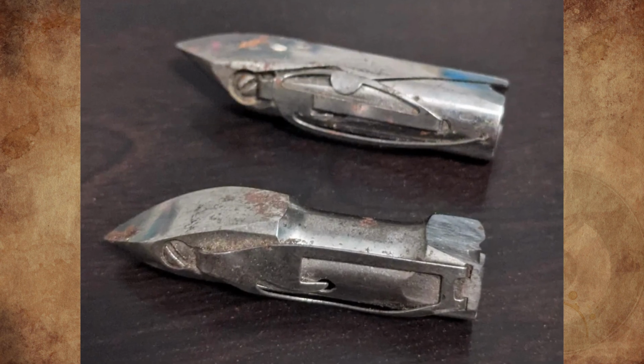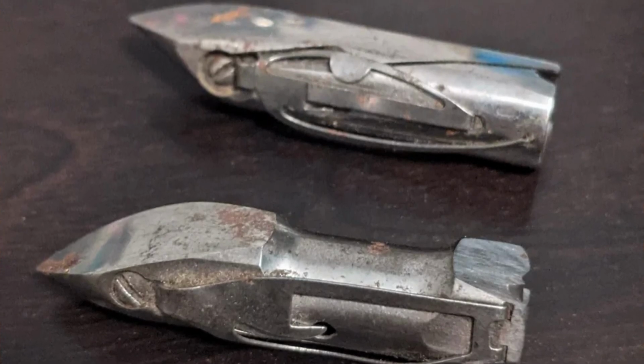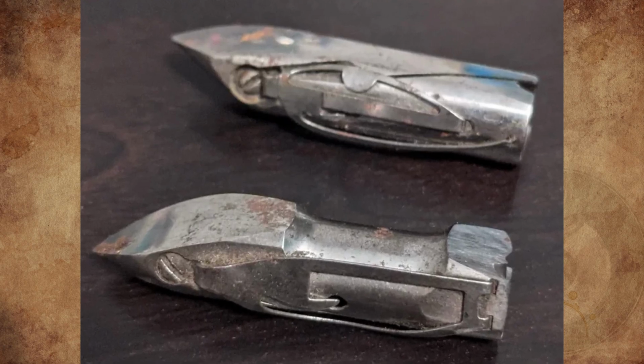What are these bullet-shaped sharp tapered end things? About the size of a bullet, they look old and magnetic. I got them from my uncle's attic, and no one in my family knows what they are either. What are these things?